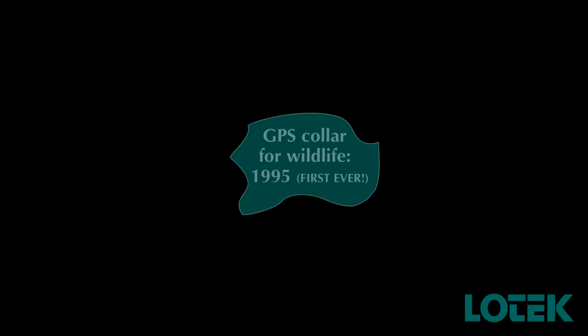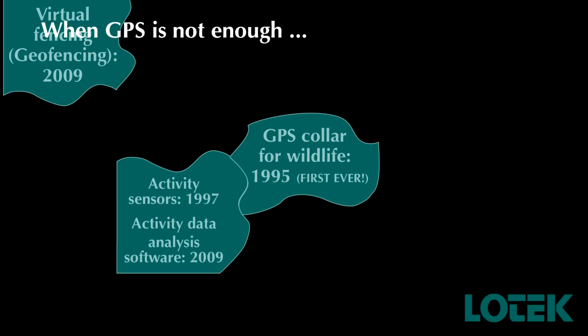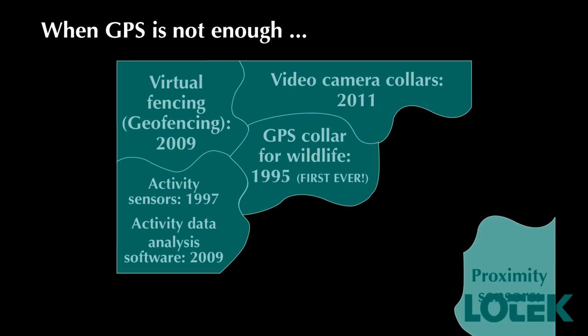Lotek was the first company ever to introduce GPS collars, and our mission has been to remain leaders and provide technology that goes beyond what conventional GPS has to offer. In addition to GPS, we have released activity sensors and activity data analysis software, virtual fencing, video camera collars, and today we are pleased to launch proximity sensors for interaction studies.